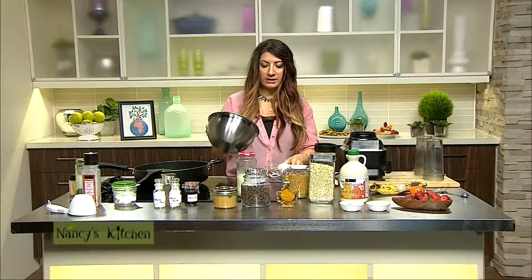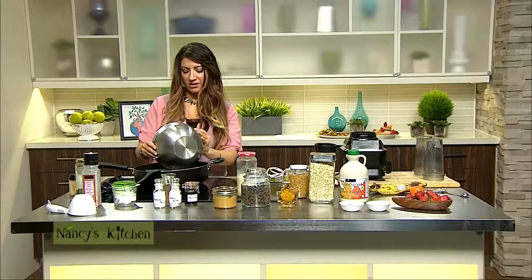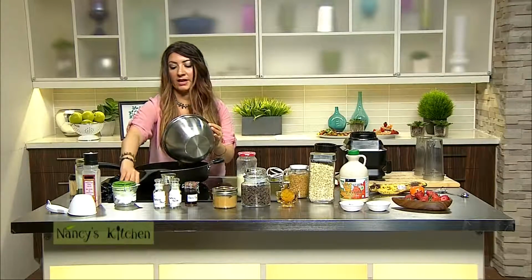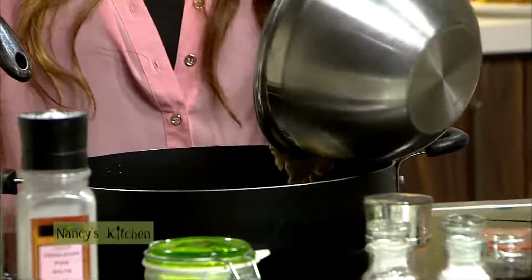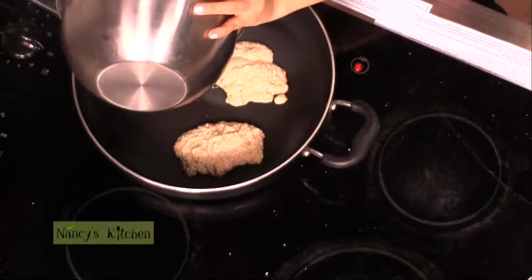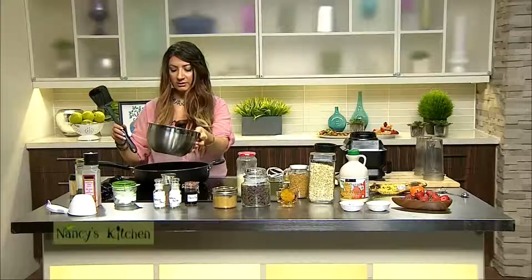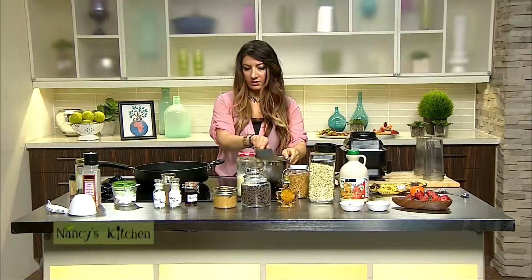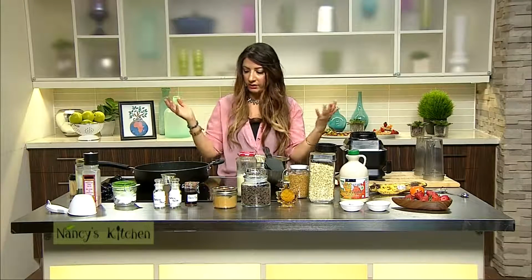And the key is you're going to leave it. The first batch, usually I leave it 5 to 6 minutes, and I'm on medium heat, okay? I found that's the best way that these cook. So here you go. See, they're super easy to make, just a handful of ingredients. They're super, super easy to make. They are low fat, they are gluten-free.